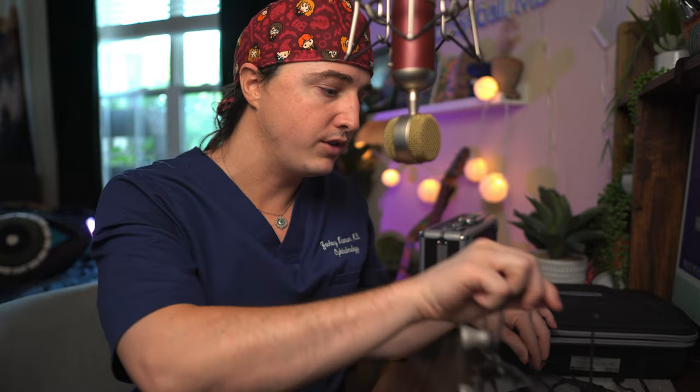The last category, the last group here is going to be my Orascoptic loupes. Now these I have in a more traditional frame, and they're a little more noticeable on my face, but when I'm operating with them, I really forget that I'm wearing them oftentimes.